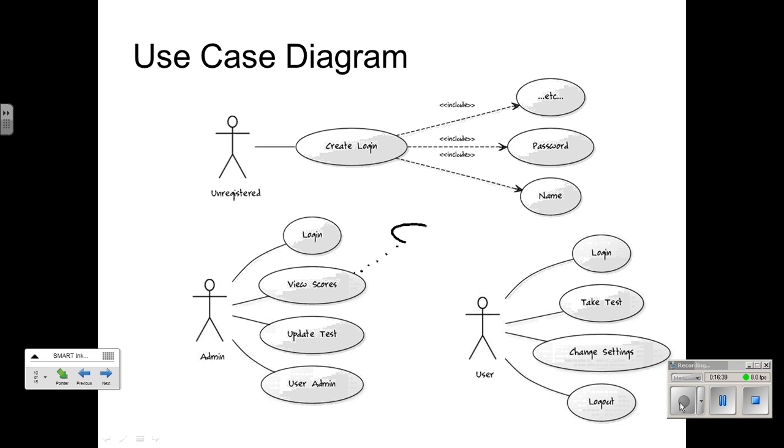You can have dotted lines with more features coming out. So you can have sub features and super features. But that might be more useful later on when you come to actually designing your software in more detail. I wouldn't go too far beyond. Don't drill down into ludicrous detail.